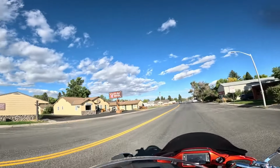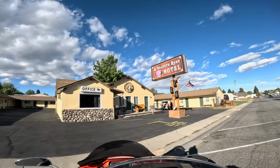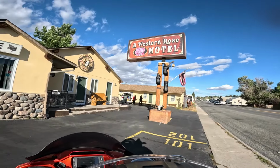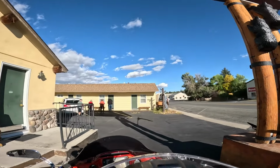We arrived in Cody at our lodging for the next two nights, a Western Rose, which is located only a block and a half from Cody downtown on Sheridan Street. We met our hosts Brenda and Mark, or as Brenda calls him, Chief Talk-a-Lot. After settling in, we walked downtown to explore.